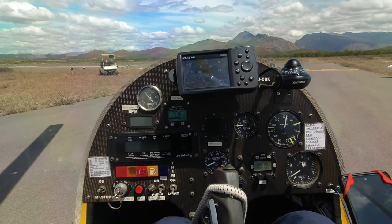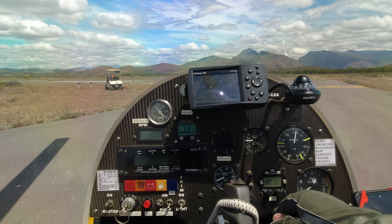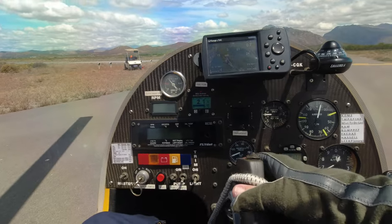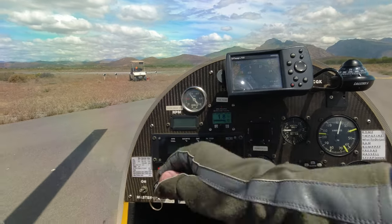Okay, right, takeoff checks. Too many pilots go flying too early. Trim is forward. Blue light is on, tires okay. Masters on, mags on both. Temperatures about 50. Mag check.